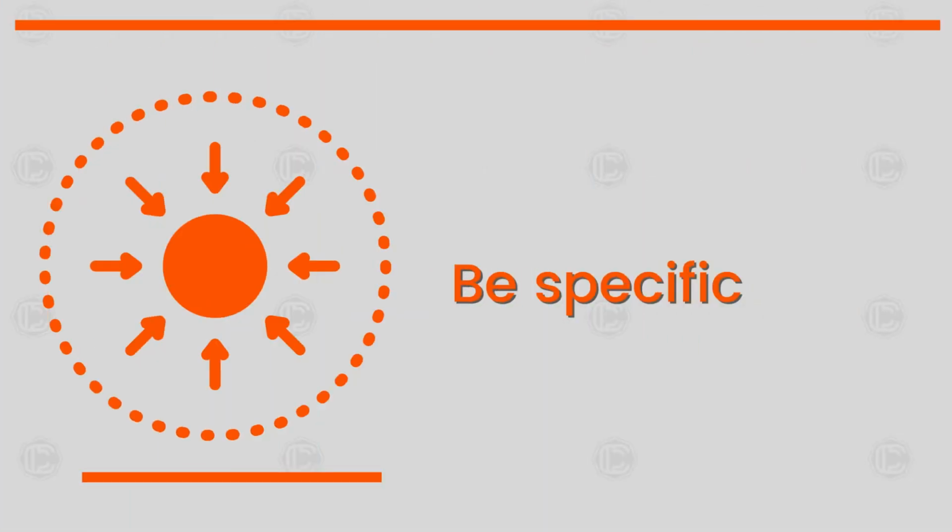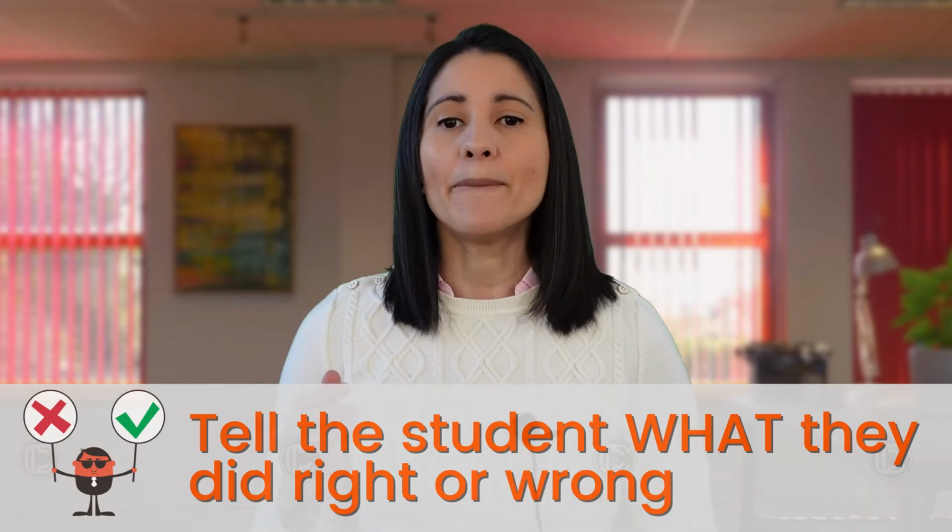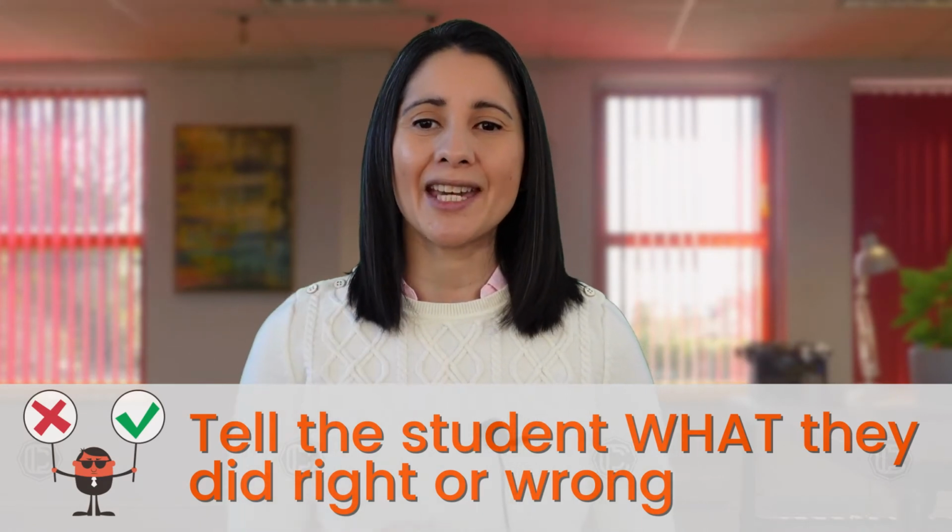Step number 2. Be specific. Using words like great job or super or you're getting there, it doesn't tell the student what they did right or wrong. Make sure your feedback is explicit and it tells the student what they did well and what still needs improvement.